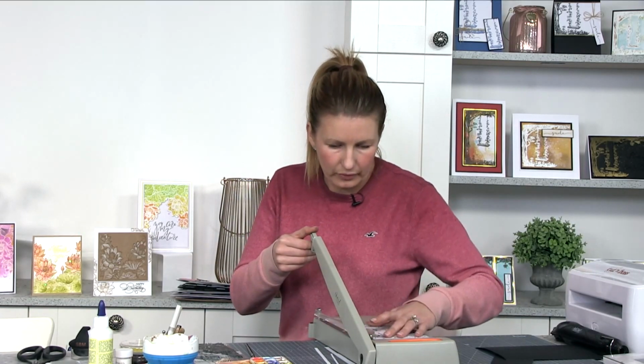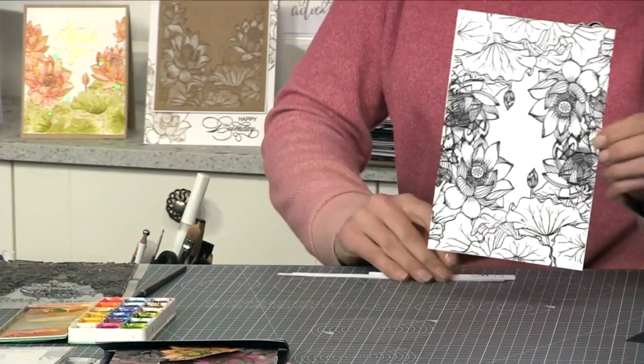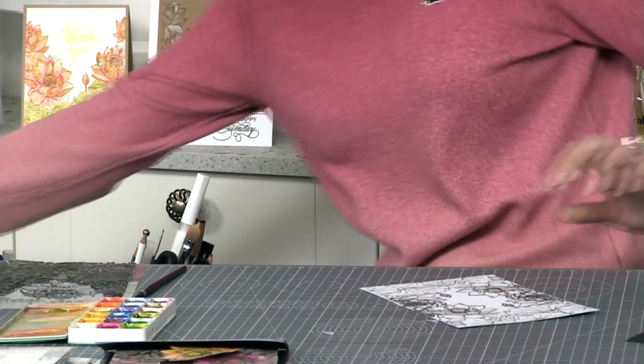Just go a bit closer on that side. So there we have a lovely, just a background stamp in a sense. That's all we've created. I know it's overlaid, but we're going to hide that ugly overlay, what we don't like. Just get rid of that. And then I'm going to stick this onto some black, so we have a nice black border. There we go. I'll use some glue for this one.